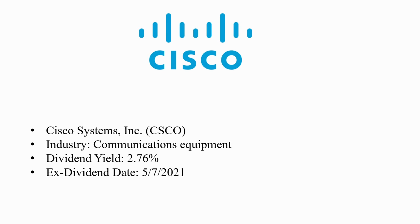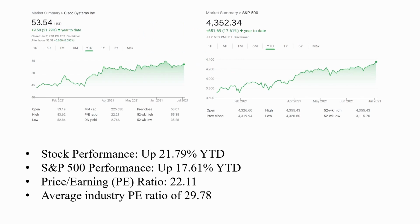The last dividend increase occurred in April 2021 when the dividend payout increased a little less than 3% from 36 cents a share to 37 cents a share. For the year, Cisco is up 21.79% compared to the 17.6% gain by the S&P 500. And Cisco has a P/E ratio of 22.11 times earnings, which is a little more than 25% lower than the average industry P/E ratio of 29.7 times earnings.